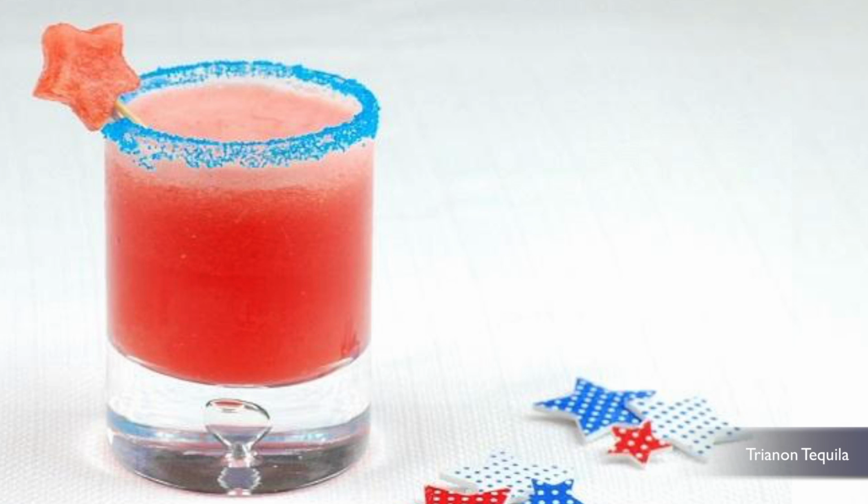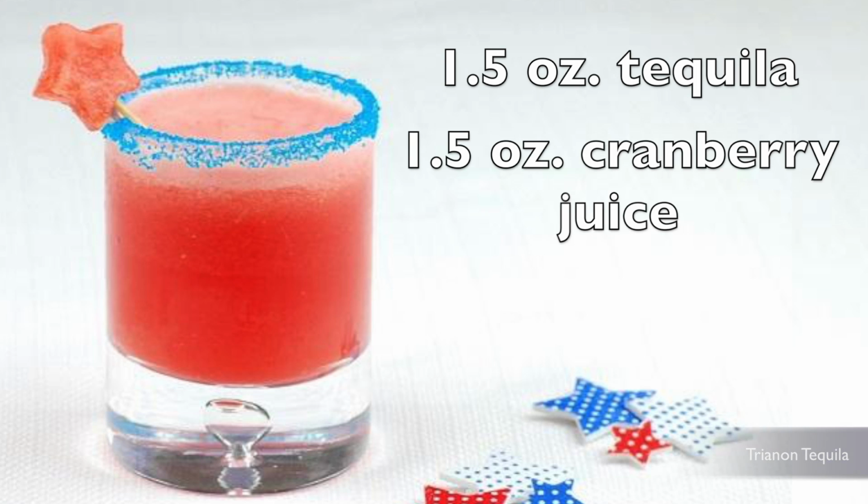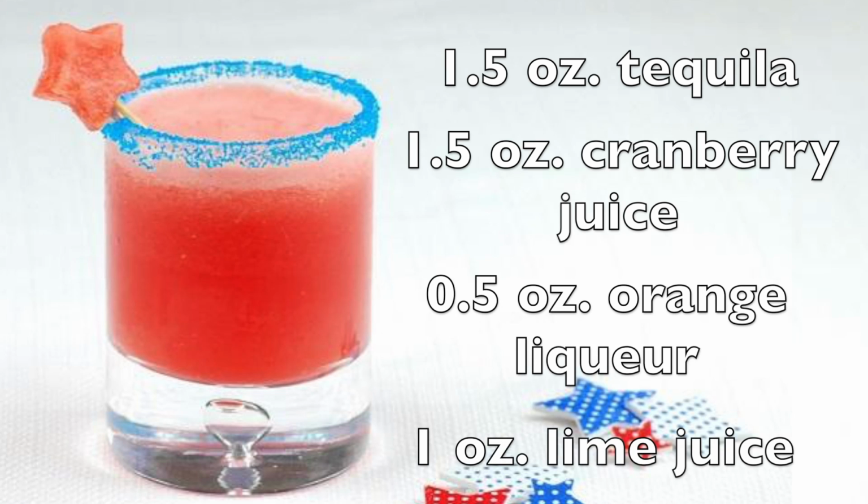The Rockets Red Glare from Trianon Tequila. 1.5 ounces of light tequila, 1.5 ounces of cranberry juice, half an ounce of orange liqueur, and 1 ounce of lime juice. Put it all in a blender with ice. Line the rim of the glass with blue sugar, and if you're feeling extra festive, garnish with a watermelon star.